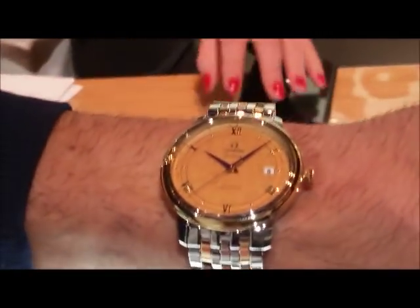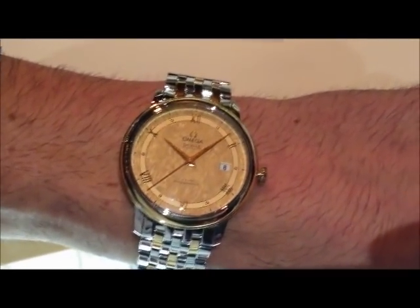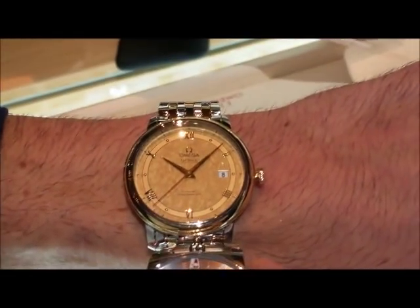Let me ask a question. Which one do you like better? Do you like this or your Constellation? I like Constellation better. You do. But in terms of comfortability. Is this new? No, the DeVille is one of their oldest. In terms of the style. Yeah, that's gorgeous. Is this a 40? 42? This is a 40. You see from the corner, I love the color.